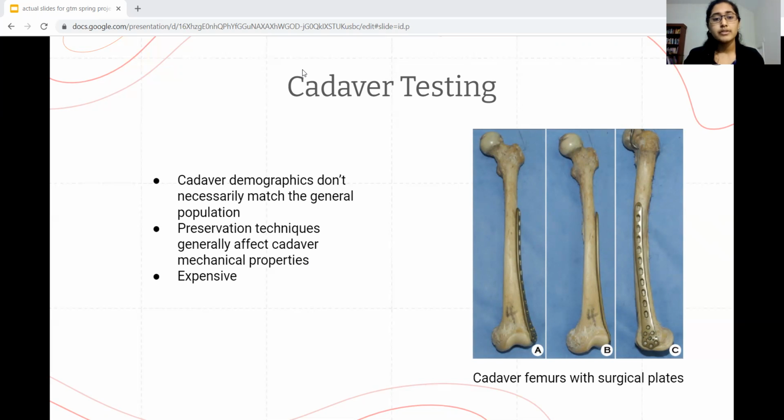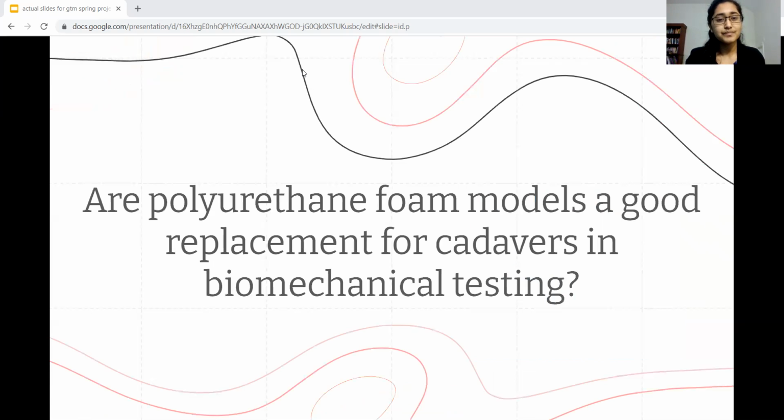So because of this, researchers have been working to identify a model that behaves similarly enough for testing on these models to be appropriate. So essentially, they're looking for a replacement to cadavers. And one promising material is polyurethanes. So my project seeks to answer this question. Are polyurethane foam models a good replacement for cadavers in biomechanical testing?